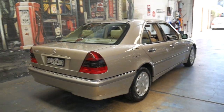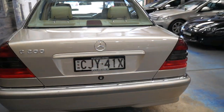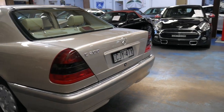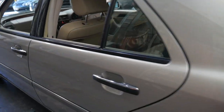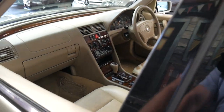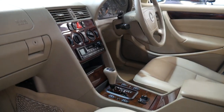This series was a Bruno Sacco design and was the last of his designs in the C-Class, I believe. And so it's a timeless design. They'll always look good. We're starting to see the W202 series, which again is this model, start to hold its value quite well, and in cases be worth more than the next shape, which is called the W203. But it's a very impressive car.